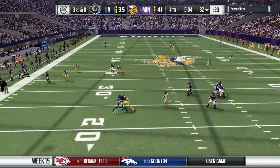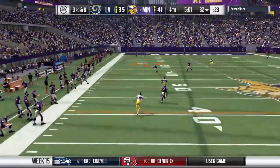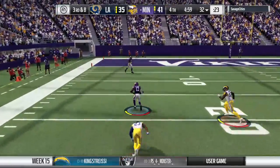Forced out to his left. Able to get away. That's why you keep the legs churning. Now and that's caught inside the 30.